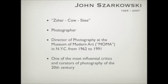In 1990, when Szarkowski had announced that he was going to retire from MoMA, U.S. News and World Report said, "John Szarkowski's thinking, whether Americans know it or not, has become our thinking about photography." John Szarkowski's thinking, whether we know it or not, has become our thinking about photography.